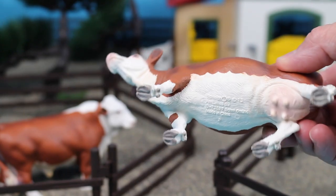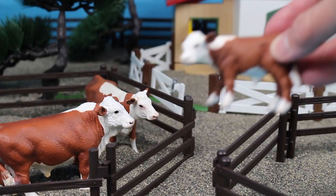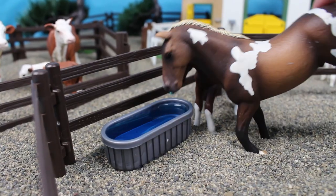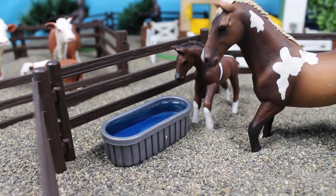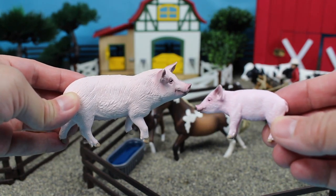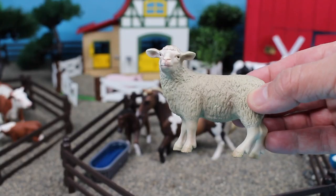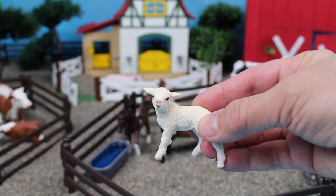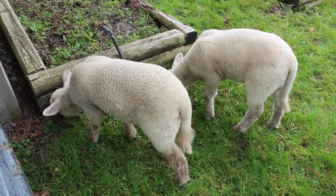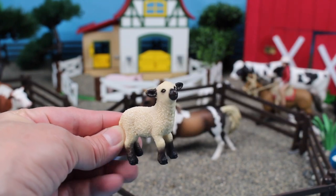This is a brown cow, a part of my farm animal collection. Here is the calf. A pink pig. And oh, it's a baby pig. Oh, look at the little pigs. On this farm, there are many animals. This is a sheep. It's a baby sheep or lamb. Another sheep. It's the lamb.